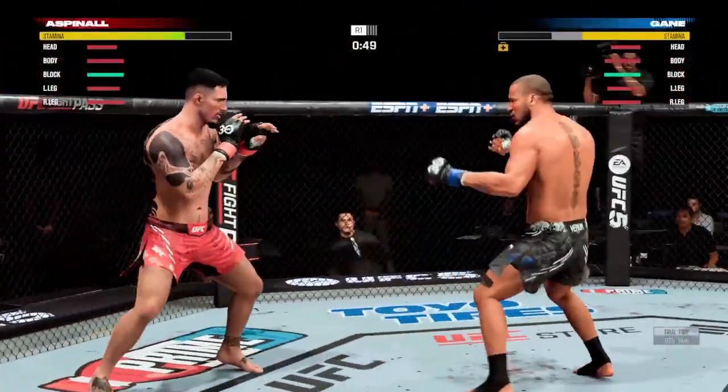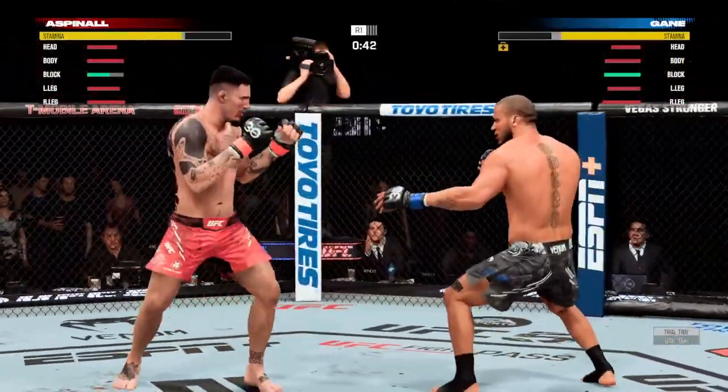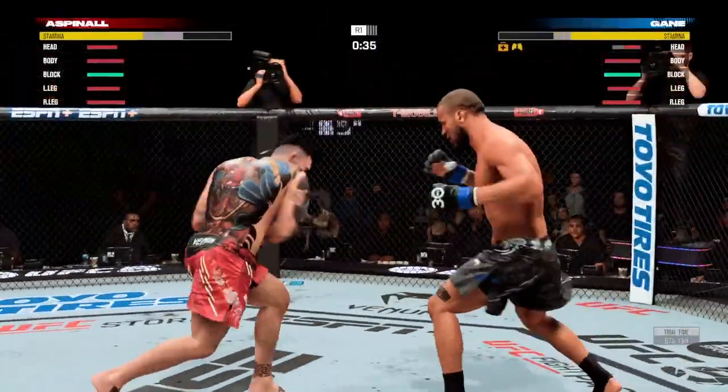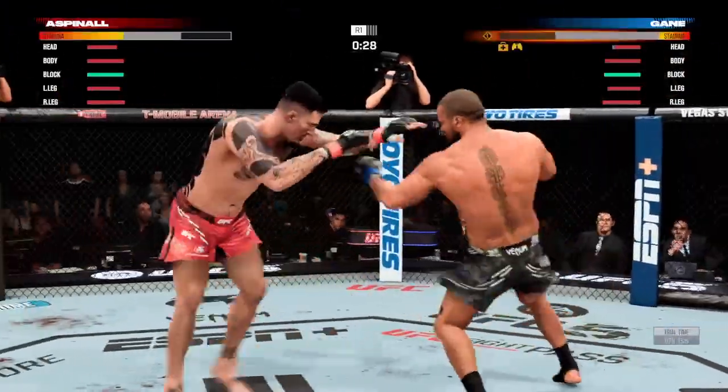To the well with that right hand. It's no good. Just missed with the left there. Gane's lower jaw does not look good. I don't think it's broken, but it's starting to show.